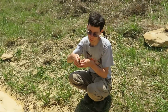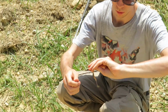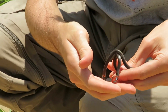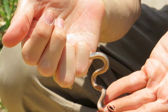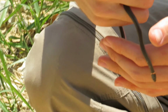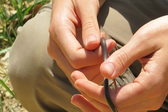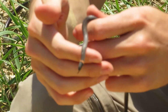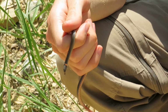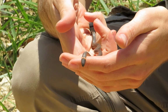Got ourselves another little ringneck here. Very dark guy on the top. Some great colors on his belly. He's coiling his tail up as a defense. They do that to flip over that bright red and try and startle predators so that they take a moment to think, do I really want to eat something that's showing off bright red colors, since that usually means toxins? And then that usually gives a chance for them to either get away, or it just scares the predator enough to make them leave the snake alone. So we'll get a couple of photos of this guy and then put him back under his rock.